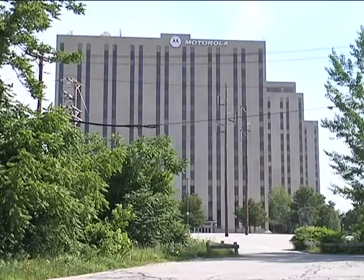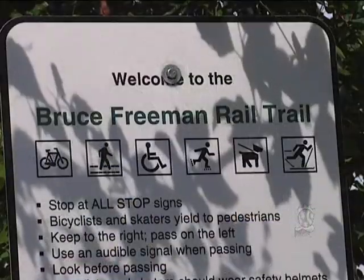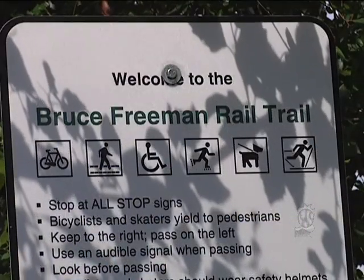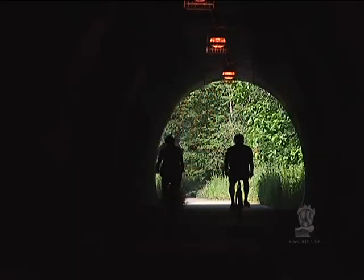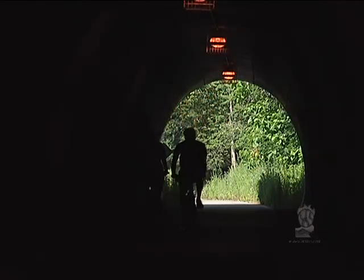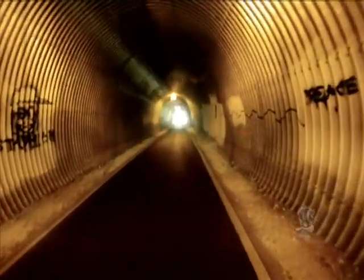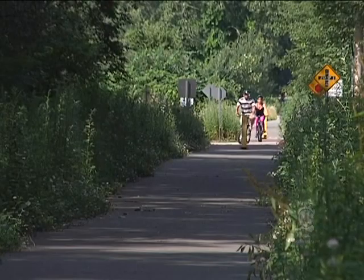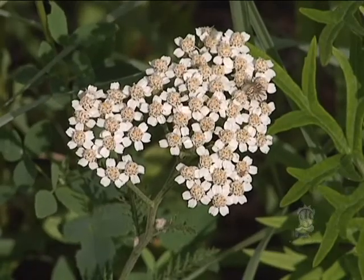Looking back at Cross Point Towers, we start today's Bay Circuit Trail hike at the beginning of the Bruce Freeman Rail Trail. Passing under Route 3, we see silhouettes of bicyclists. The amber light exposes crude attempts at graffiti inside this corrugated tube. We emerge into bright sunlight and begin to notice flowers along the path.